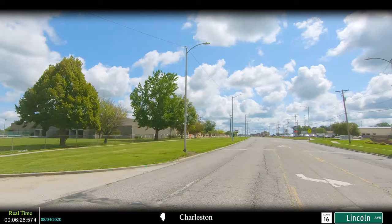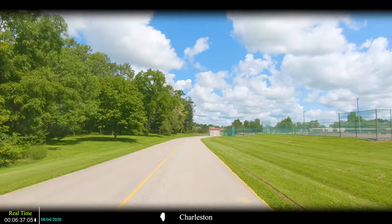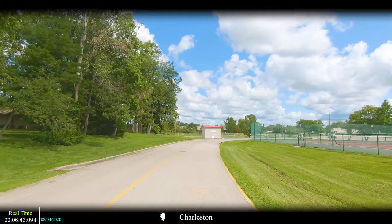This is Charleston High School, if you couldn't tell. The athletic teams go by the Trojans. Niche.com ranks Charleston Public Schools as a C+, which means that it ranks right around average. It could be doing better, but it could be doing worse, I suppose.